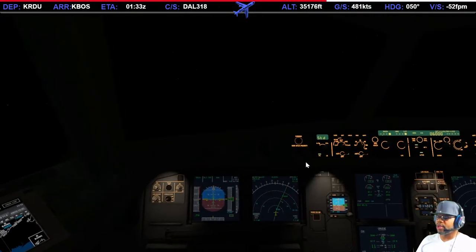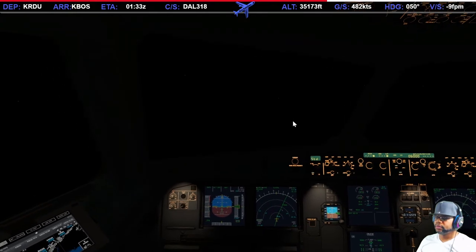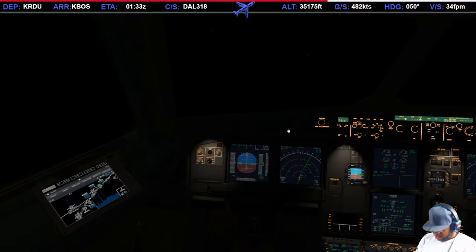Okay, so it's saying the runway's wet. Runway 32 is right. Advise on initial contact you have information Victor. So information Victor is current. And Logan Airport data is information Victor.